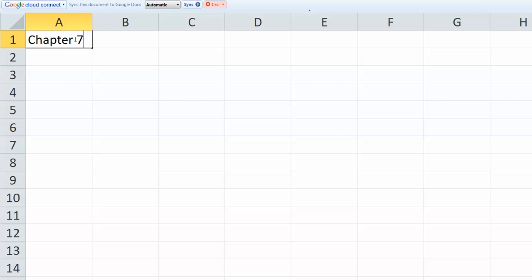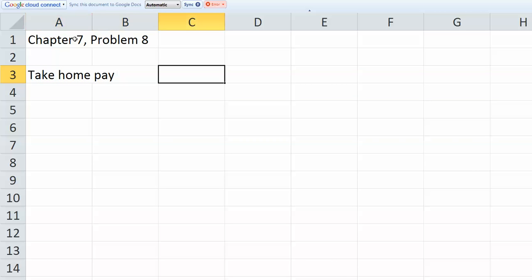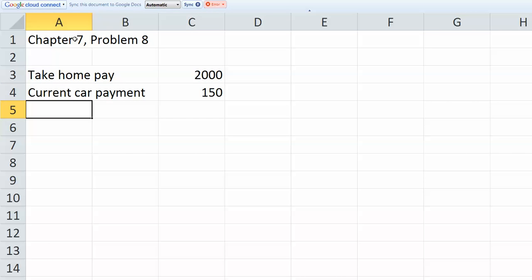In Chapter 7, Problem 8, we are asked to calculate essentially the maximum monthly car payment this couple could afford. Right now they have take-home pay of $2,000 and they already have a car payment of, let's say, $150. And basically they would like to try to figure out how much more per month they could afford on a car if they didn't want to exceed a 15% debt limit.